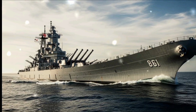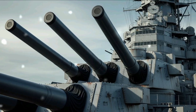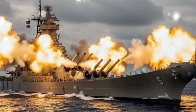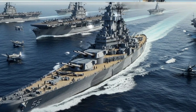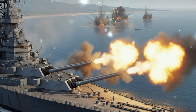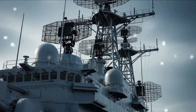At the heart of USS Iowa's power were her legendary 16-inch 50-caliber Mark VII naval guns, arranged in 3 massive triple turrets. Each shell weighed as much as a compact car, 2,700 pounds, and could be fired over 23 miles, delivering devastation with pinpoint accuracy. When Iowa fired a full broadside, the shockwaves could be felt miles away, and the concussive force alone was enough to damage nearby structures. The battleship bristled with additional firepower.